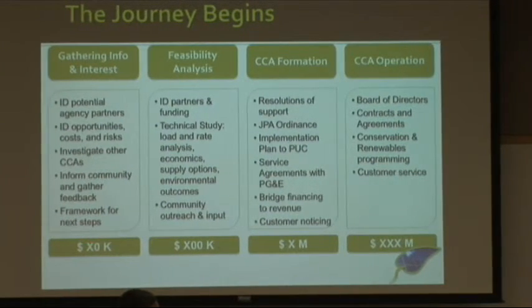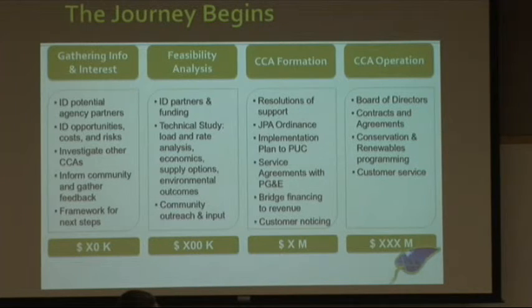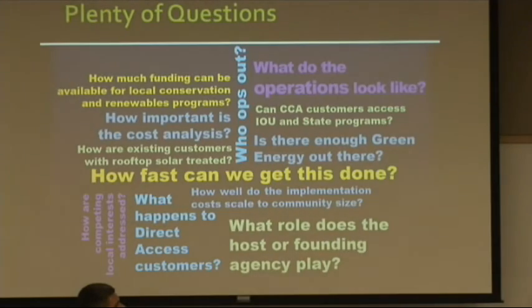But today we're talking about the tens of thousands of dollars investment. The next big step, typically before you form a JPA, is the hundreds of thousands of dollars in study. Then you're forming a JPA and you're looking at building an organization and starting your contracts. And then you're in the hundreds of millions of dollars when you've got a full-fledged operation. So this is how we're mapping out the resource commitment, remembering that when you get to this end game, you're able to recover all of these other investments that you've made along the way, as long as you get to your end game.